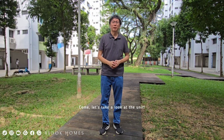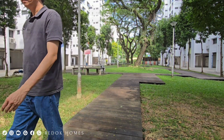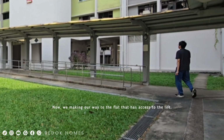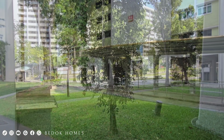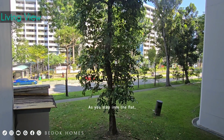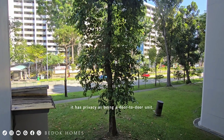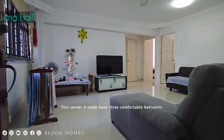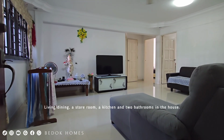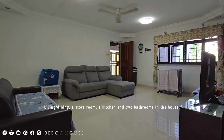Come, let's take a look at the unit. Now, we are making our way to the flat that has access to the lift. As you step into the flat, it has privacy as being a door-to-door unit. This corner 4-room has 3 comfortable bedrooms, living dining, a storeroom, a kitchen, and 2 bathrooms in the house.